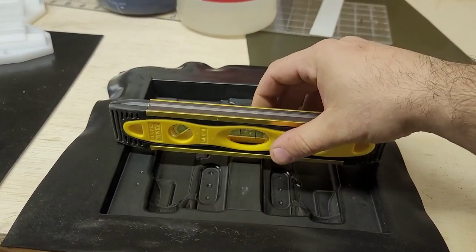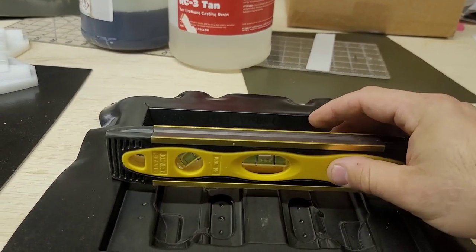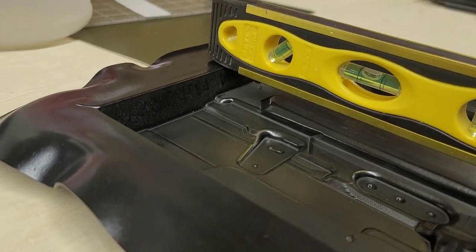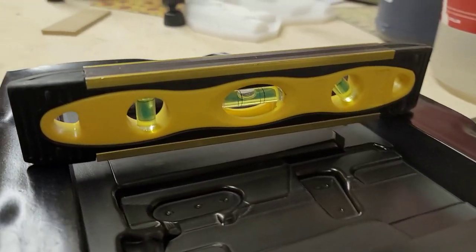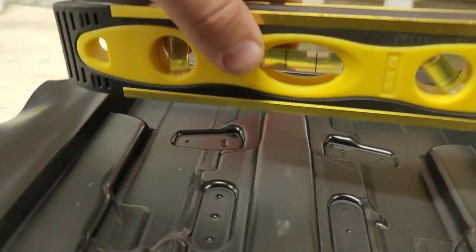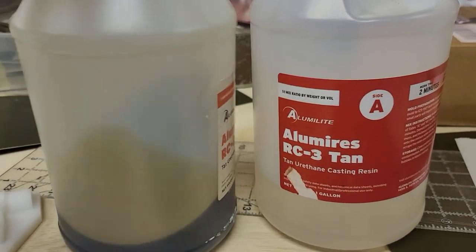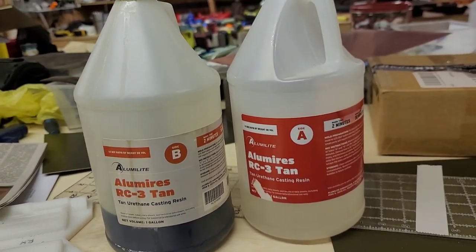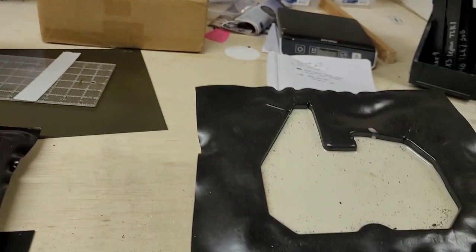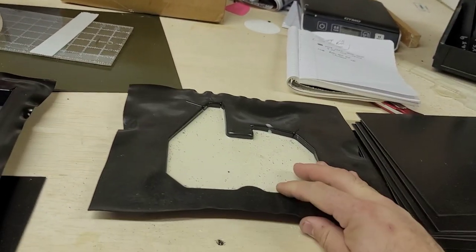Set it up on our bench, and we're just going to make sure that it's as close to level as possible. Okay, so we got to lift it on this end. About as close as we're getting it, and I use some kydex, no big deal, but good this way. We're going to be using Alumilite. This is the RC3 tan. As you can see, I use a lot of it. And we're going to go ahead and film, pour it in here and everything. But I also have this, which is just a little dusty. I'm going to clean this off. And if you notice, it could add some more. So I'll use the leftovers on that.